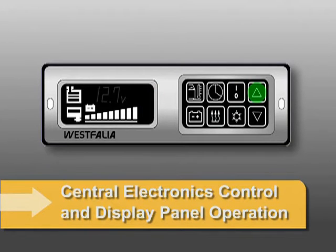Press this up arrow symbol to display the interior temperature, or use it in combination with other push buttons to increase values. Press the battery symbol push button to display battery voltage for the 12-volt electrical system. This heating level display symbol push button allows you to switch the auxiliary heater on and off when used in combination with the on-off symbol push button.